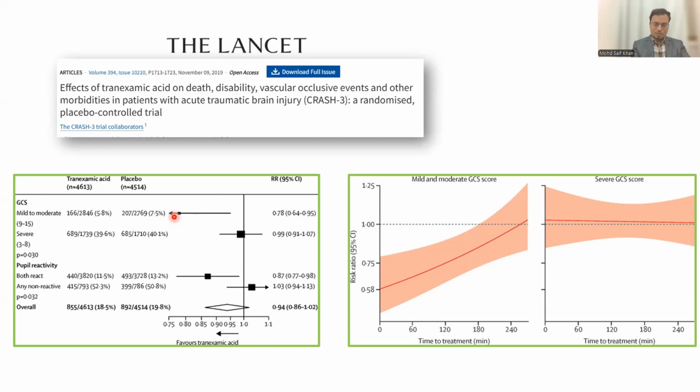However, in the severe cases, the estimate is just adjacent to the line. This is the larger sample, but it did not show any significant difference. So in severe cases of head injury, tranexamic acid does not help at all, only in the mild to moderate cases. This is a very important finding from the Lancet CRASH-3 trial.